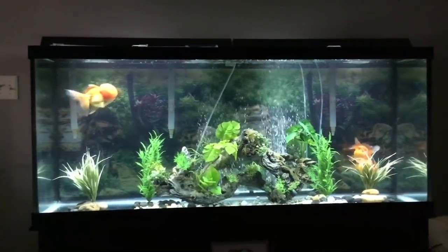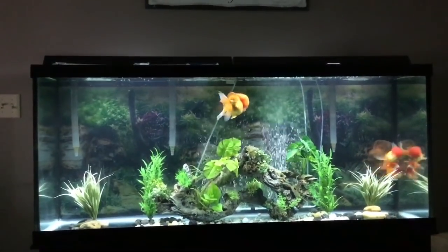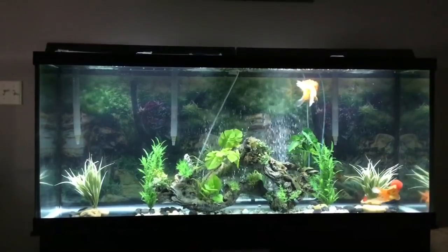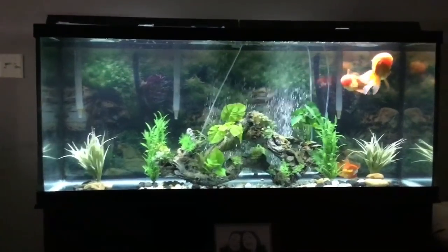So here are the troublemakers. Knight is up there in the top left. You can see him now. He's in the middle, but he has done so good in here. Like, I really think he's so much happier in a big tank. And Comet is there beside of him right now. Lucy is there at the bottom.